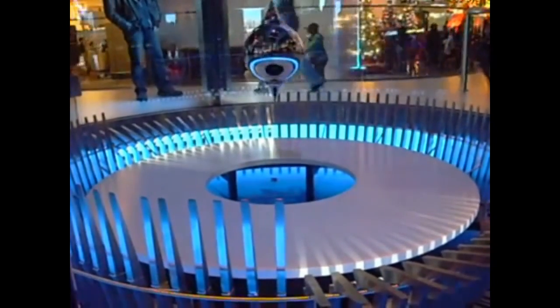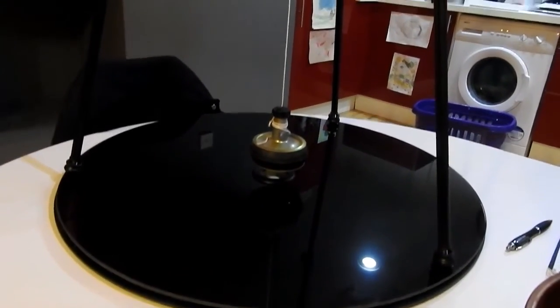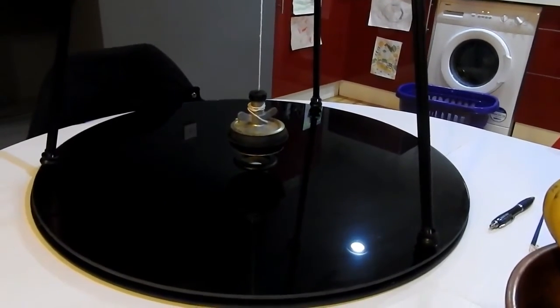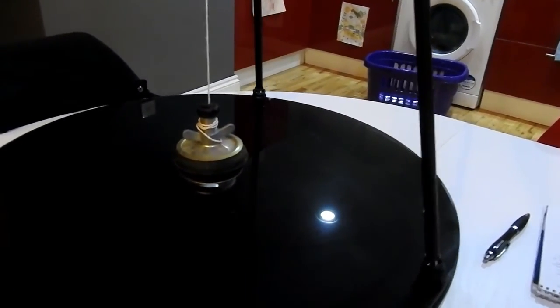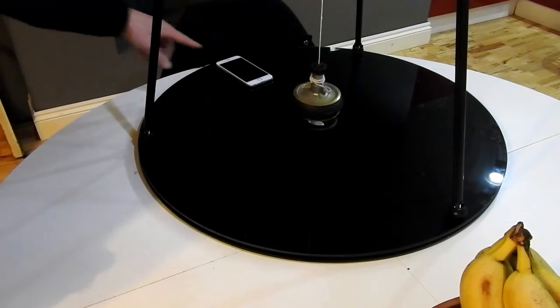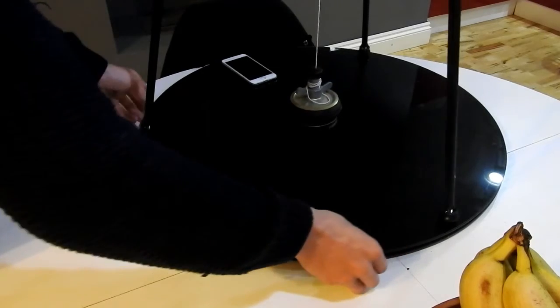Let's look at a visual representation of what's being claimed. So what I've got here is a pendulum. I've suspended it from as high as I can get with my tripod. And there's a bob on the bottom, and I've fixed it to this platform that rotates. So I just want to show the effect of the Foucault's pendulum. So this would represent your destination, i.e. northern France. Let's say that's southern France.